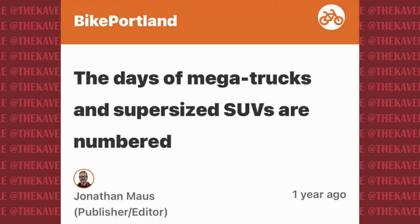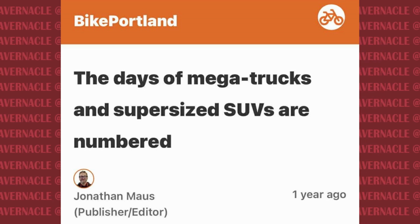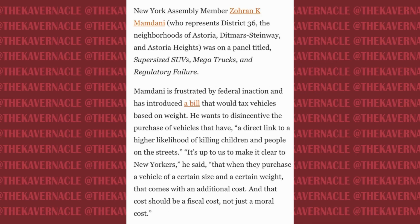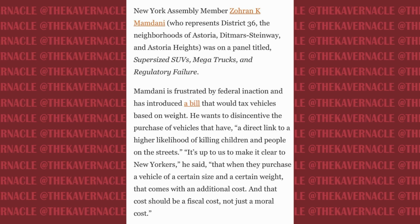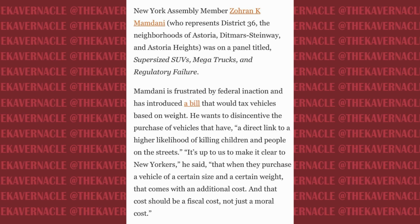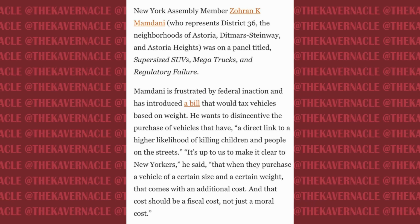But I did read an interesting article also about people trying to tackle this. Bike Portland, Jonathan Maus wrote, "The days of mega trucks and supersized SUVs are numbered." I don't think this, but it was an interesting article. So New York Assembly member Zohran Mamdani, who represents District 36, was on a panel titled Supersized SUVs, Megatrucks and Regulatory Failure. Mamdani is frustrated by federal inaction and has introduced a bill that would tax vehicles based on weight. He wants to disincentivize the purchase of vehicles that have a direct link to the higher likelihood of killing children and people on the streets.